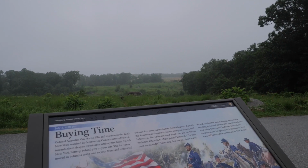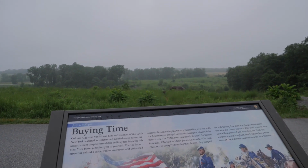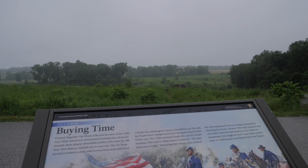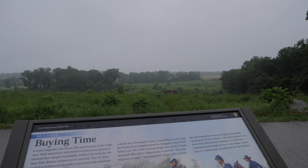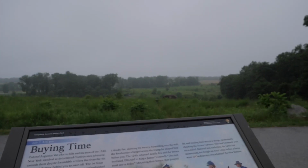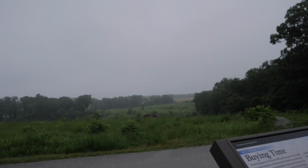And Ellis said to Major James Cromwell, "The men must see us today." They mounted their horses, they jumped over that stone wall, and they charged the Texans. And Ellis and Cromwell were killed during that attack. Battered and leaderless, the 124th lost the momentum they had and bought an hour's time before a fierce wave of Confederates overwhelmed the New Yorkers.